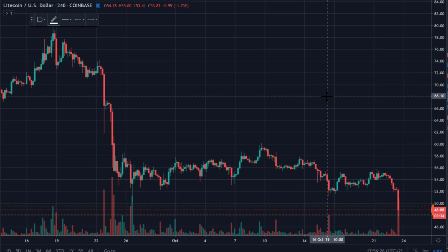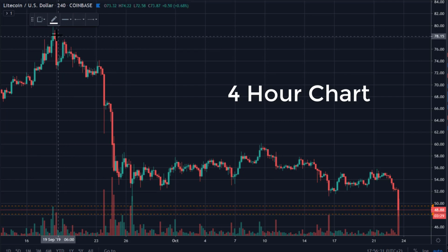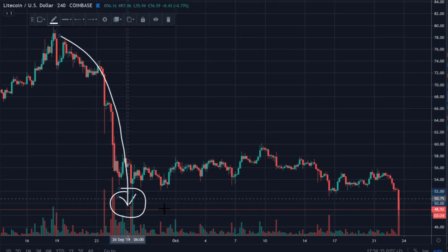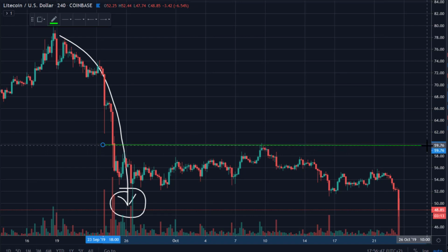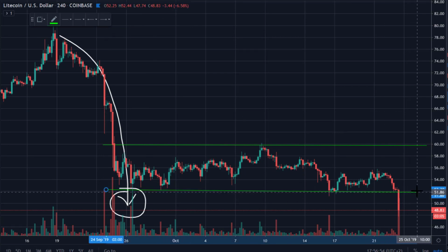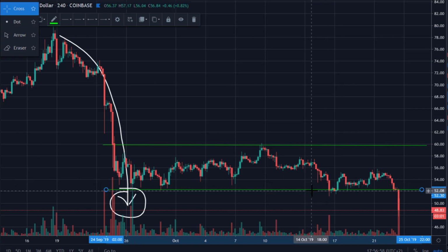So let me zoom in a little bit more. You can see that back in September, right in this area, early September, we had a really mean sell-off right into this area around the $50 zone. And that's why this area is so important. So we basically have two really interesting zones right now. We have this $60 area, and then we have another area right down here around 52 where we bounced off of multiple times. Now let me just move that down to 52.